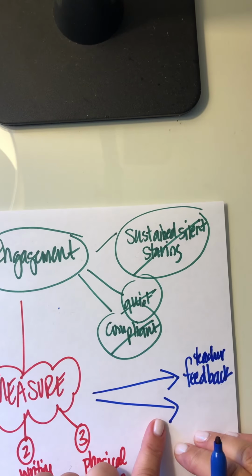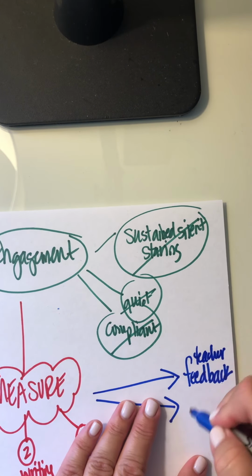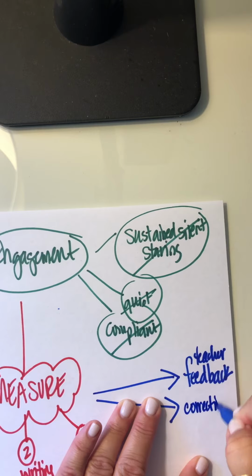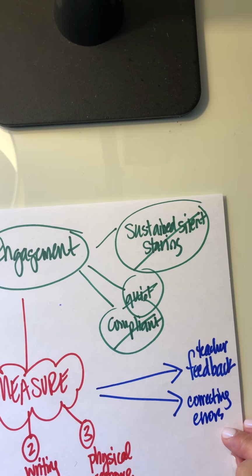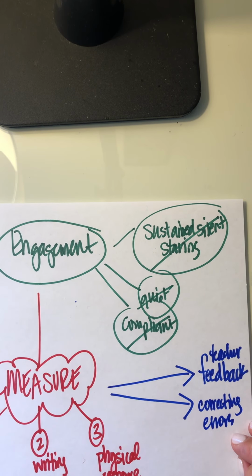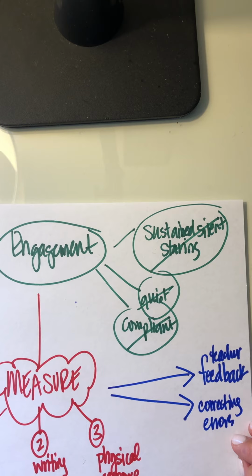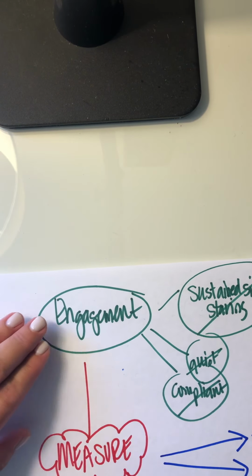And then the other reason that we have to have measurable feedback is that we have to make sure that we are correcting errors. If we aren't correcting errors, then there may be no reason for students to be receiving that instruction, because they could be getting it incorrect, they could be getting it wrong, and there's no way to correct it. So engagement is not just about keeping kids excited about the instruction.